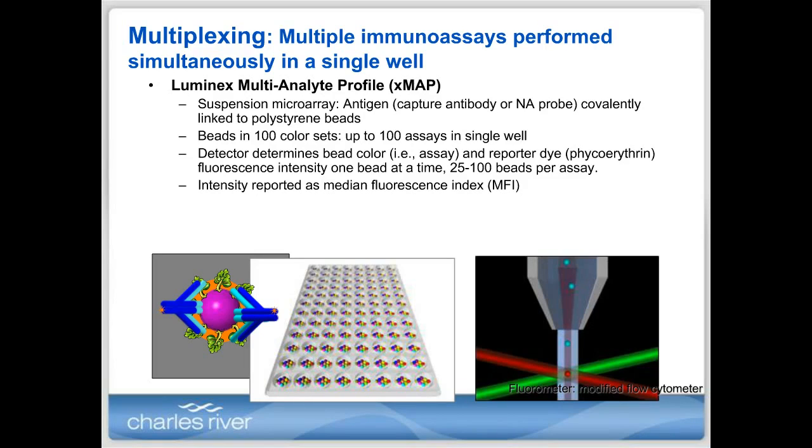Is it an MPV bead? Is it a mycoplasma bead, etc.? And the other laser checks for the phycoerythrin reporter dye to see whether or not the animal's serum bound to that particular antigen. So one of them says yes, this is a mycoplasma bead. The other laser says, but was there anything in the serum that bound to this bead?